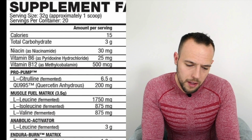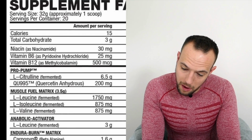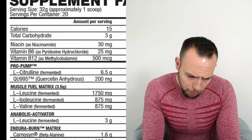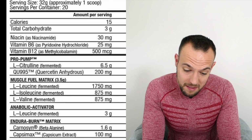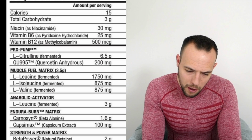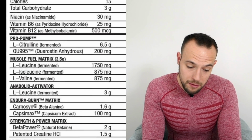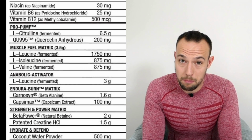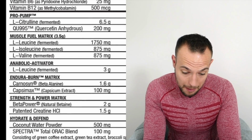So again, at the top you have niacin, which helps with brain function, and you have the vitamin B6 and B12, both for converting carbs into glucose and giving you that extra energy. For the pro pump you've got the L-citrulline, which fights fatigue and is also a vasodilator, so it gives you that better blood flow. Next we have the Quercetin, which I think is pronounced as quercetin and rhodiola, which lowers oxidative stress. You've then got a matrix of basically branched chain amino acids, which are great for muscle building and stopping muscle breakdown. Then an extra dose of L-leucine, which is obviously the muscle building amino.